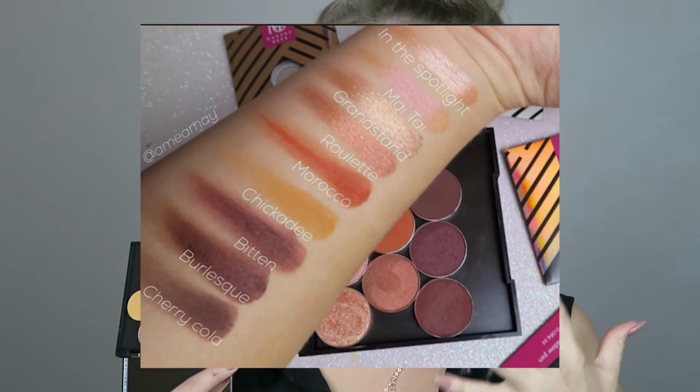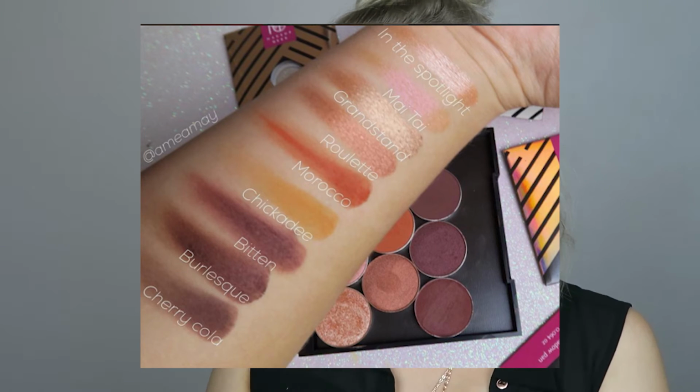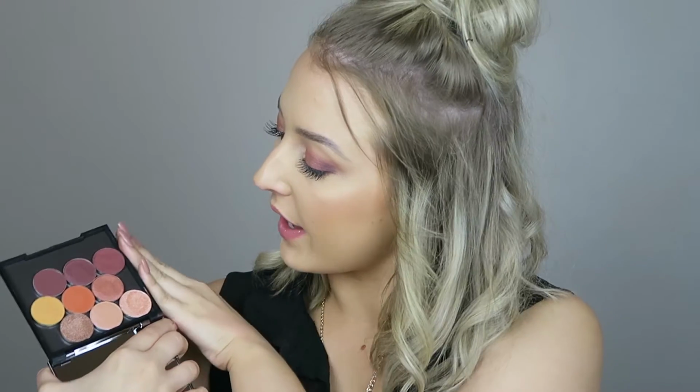Yeah, I'll pop some swatches up here from my Instagram. You can see that the colors are amazing. They're so pretty. I didn't even plan for these colors to go together like they do, but it's just a really warm purple into pink into these oranges. The flow of this palette wasn't even planned, but it's so pretty. I could create so many different combinations with this, and I didn't even plan it.